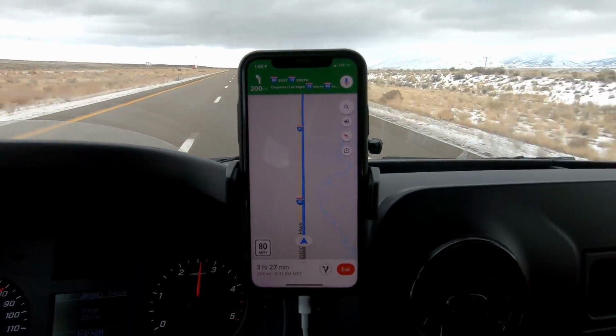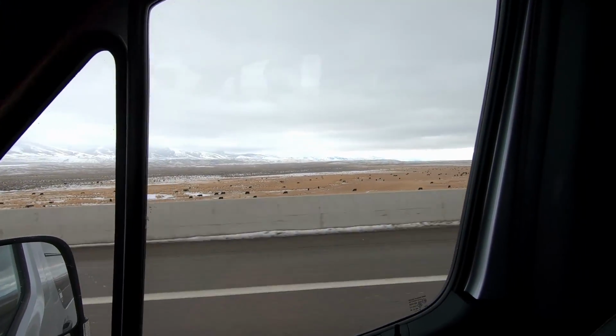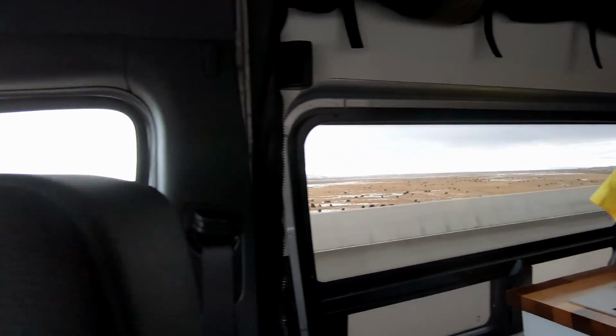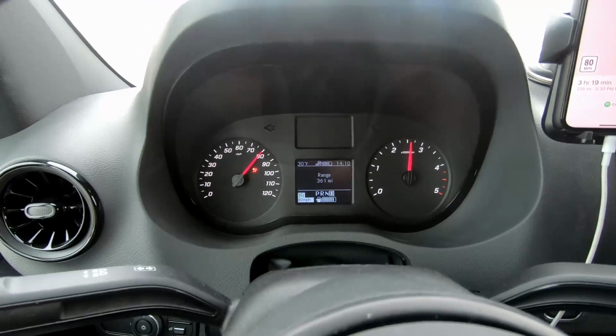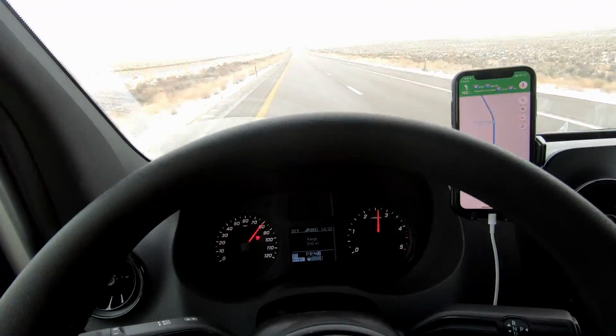About 3 hours away from Salt Lake City. It's looking a bit more deserty out here. Dang, there are hell of cows out there. Look at that. There's like hundreds of cows. They eat the dead stuff on the side of the road. Cruising down I-80 at 80 miles an hour. I wonder if that's how it got its name. It's kind of nice.